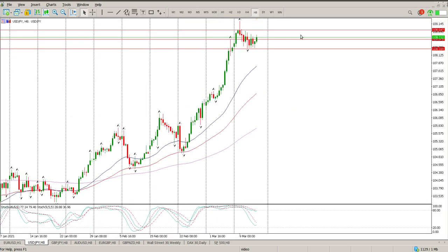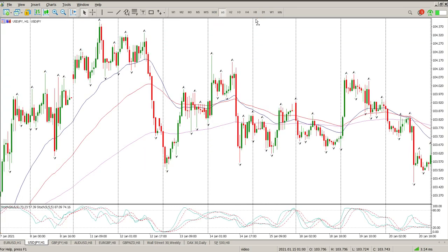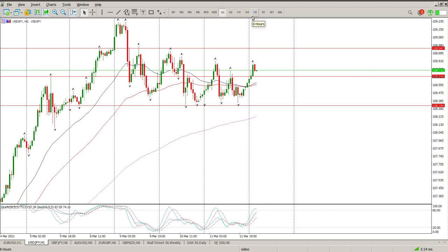US dollar, Japanese yen, pretty much going nowhere. Continuation from yesterday. We are going sideways right now. Tails to the upside, tails to the downside. That is the famed barbed wire pattern. Barbed wire basically means intense confusion or high confusion or immense confusion. It doesn't matter which way you want to describe it. Above and below the moving averages on the hour, and bouncing between two levels.